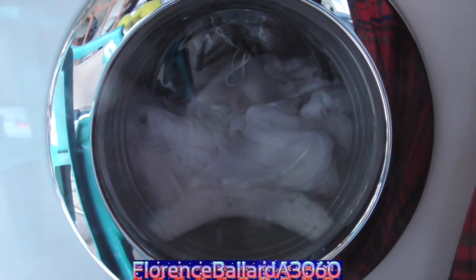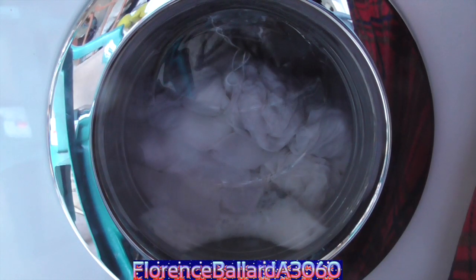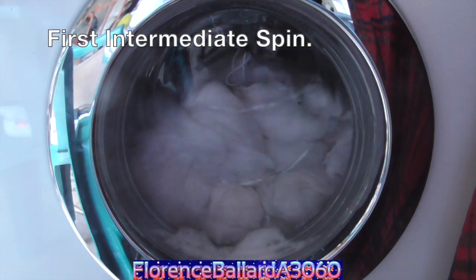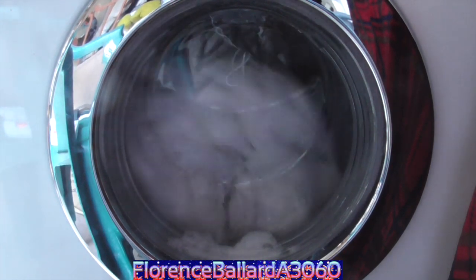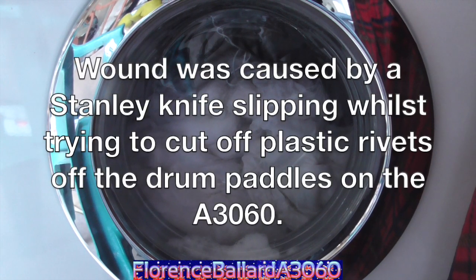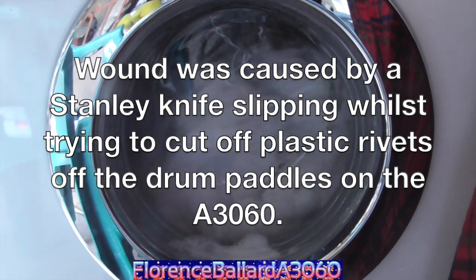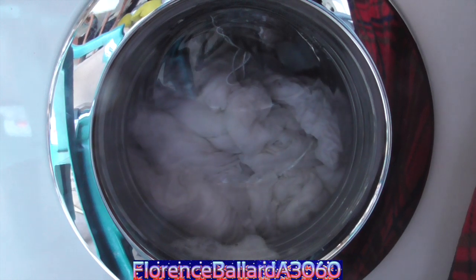Doing a bit of work on the Hoover A3060. Can't show you what happened because it's under a plaster. Literally, I was just cutting off the look. Sorry about if you see that. Oh, there we are. First spin. The standing knife I was using slipped off the drum, and it literally just went whack into the side of my hand, and it's cut real bad. I nearly fainted because I saw blood and I saw everything underneath. That'll be fine though. I'm just going to leave that machine alone now. Well, not the machine, it's just the tub.